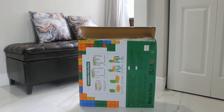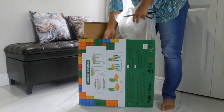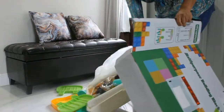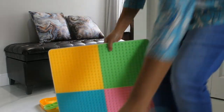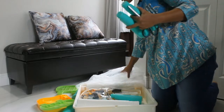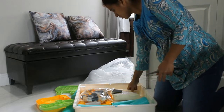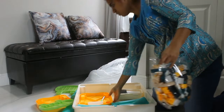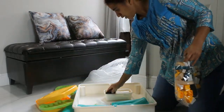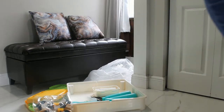So I'm going to unbox it and also install it. Let's go and see what's inside. Tabletop here, and legs for the table: 1, 2, 3, 4, and for the chair, and some leg bolts here. This looks like a chair. Okay, so let's install all these and see how it is.